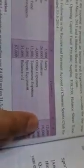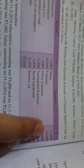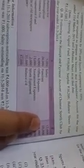Then thereafter, furniture is given rupees 10,000. It is a further purchase. So we will consider the depreciation with the depreciation part. However, the furniture will appear in the balance sheet.